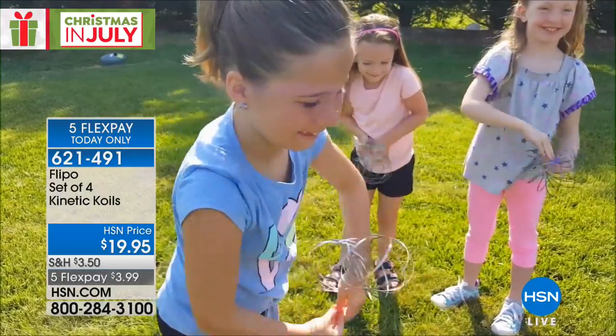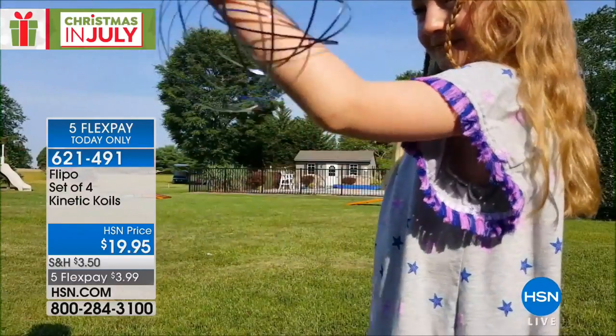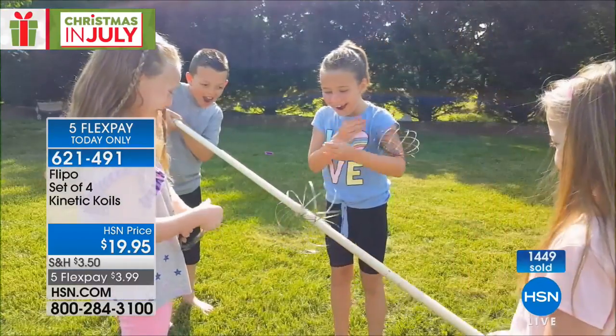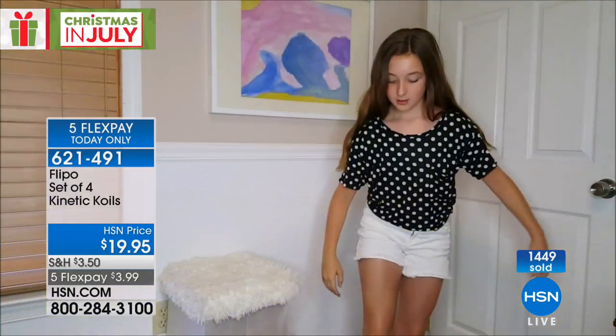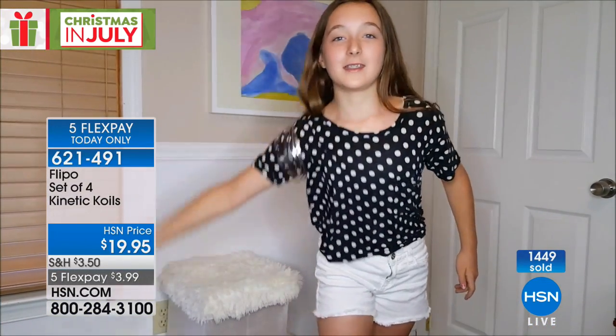I'll go grab it. But what you're noticing here is the kids are outside. They're having fun. They're mixing it up. There's no wrong way to do it. There's really no directions at the end of the day. It's more just a matter of playing with it and having fun. And that's what's gonna happen. You're gonna have fun with it.